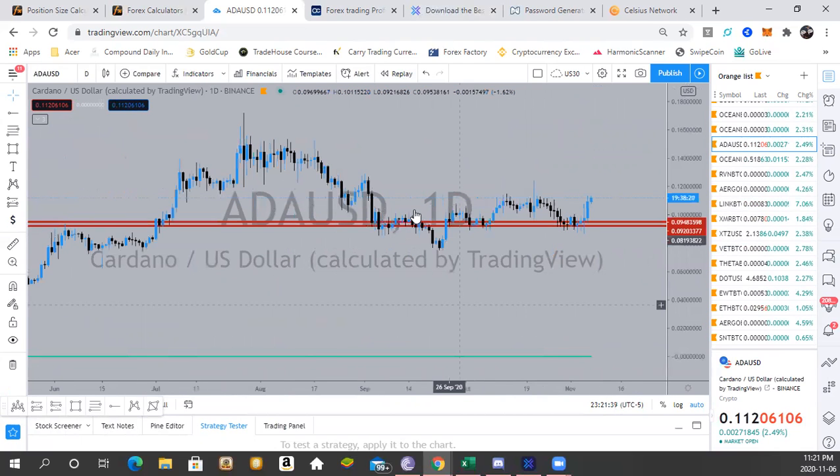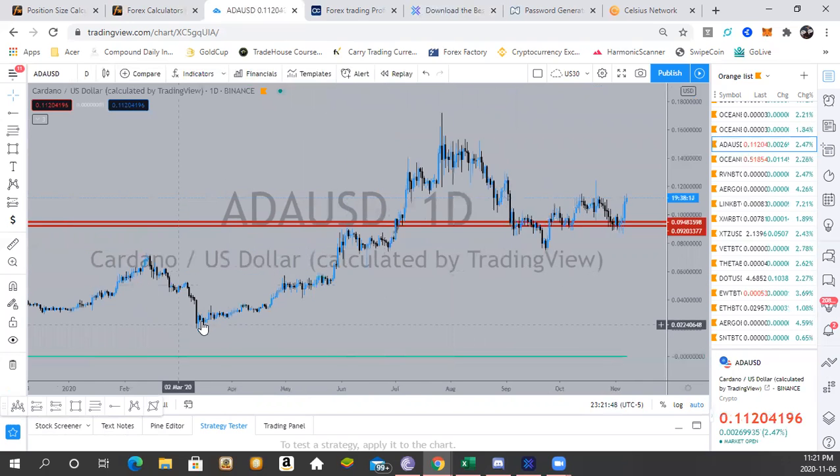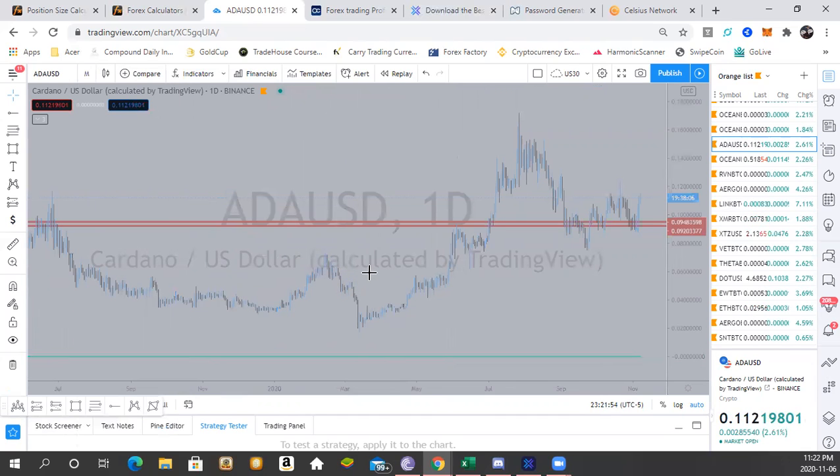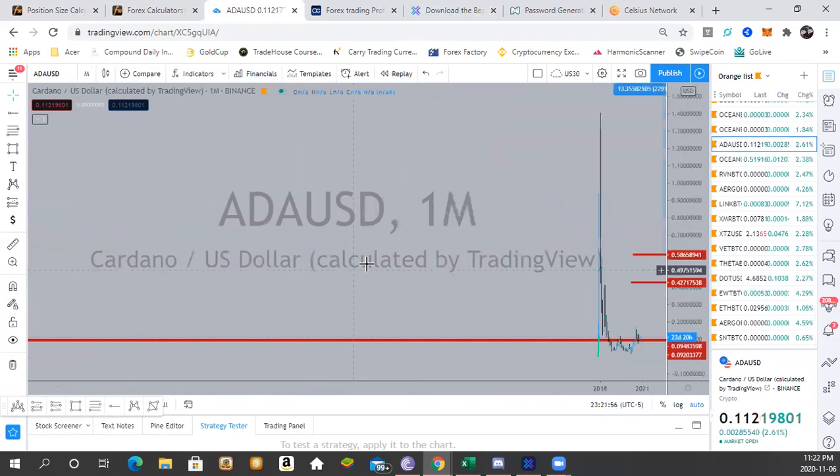Back in September, I was saying that you want to be buying Cardano at these prices because you're not going to be seeing this again. I've been saying to buy Cardano pretty much the entire time since it dropped. So let's go to the monthly so I can show you what I've been seeing.